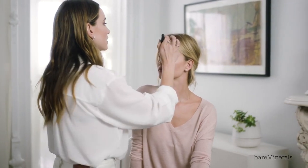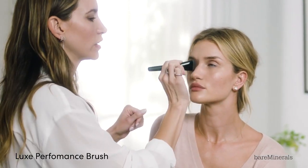You have such amazing skin and it will absorb any sort of oil because we do love kind of a dewy look, but we never want it in the center of the face.